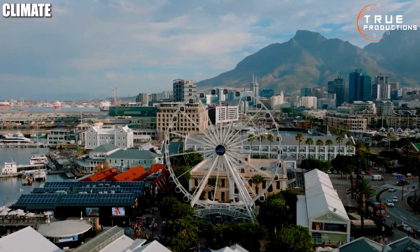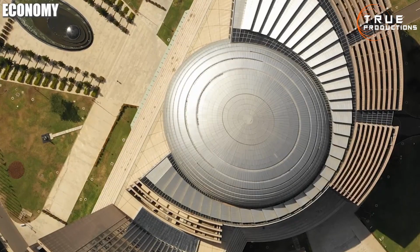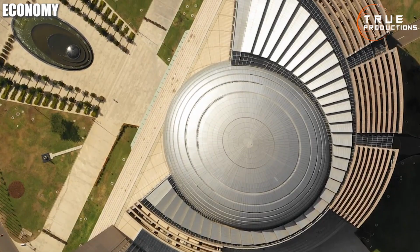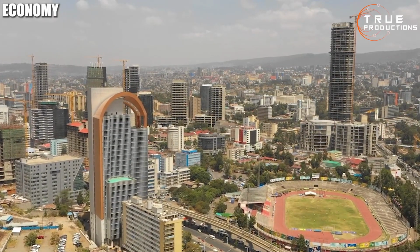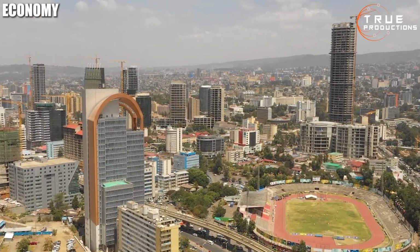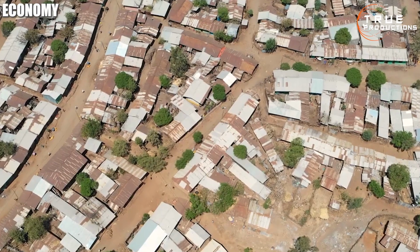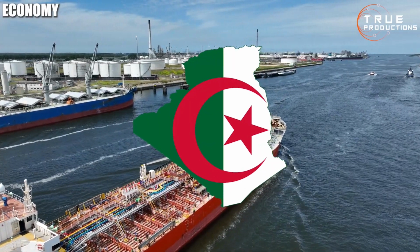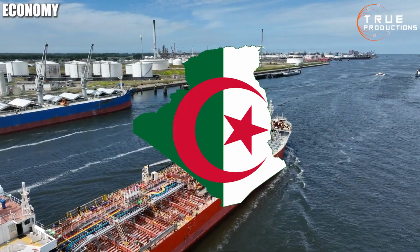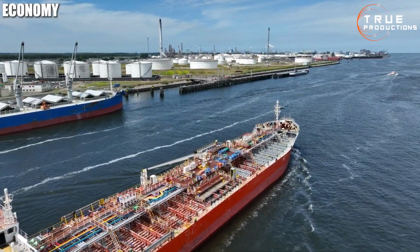When it comes to economy, the economy of Northern Africa is diverse, with some countries in the region being heavily dependent on natural resources, while others have more diversified economies. The region is rich in natural resources, including oil and gas, minerals, and agricultural land. Algeria, for example, is heavily dependent on its oil and gas exports, which account for the majority of its export earnings and government revenue.